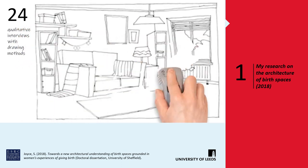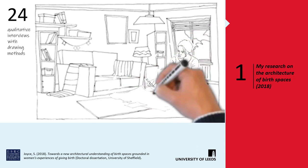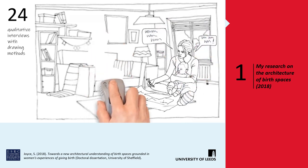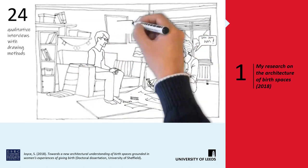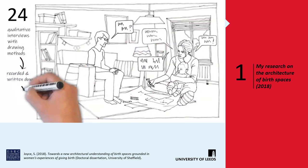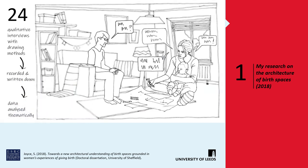Twenty-four women took part in the study in qualitative interviews using drawing methods. These interviews took place mostly in women's homes, and they were asked to recall the most recent birth and draw what they remember of the spaces, and we talked about their experiences at the same time. Having recorded the interviews, I wrote transcripts so that I could read those for the analysis for the research.